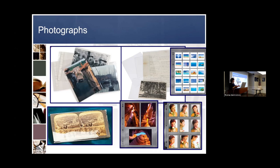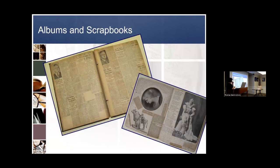You could also use boxes that are shoebox shaped, they're called shoe boxes. Again, they're acid free, and you can put your photos in there like that as well. If you have a lot and you don't want to necessarily sleeve all of them, that would be an acceptable solution. And then, of course, we keep our photos in albums and scrapbooks.